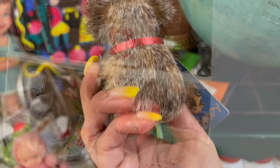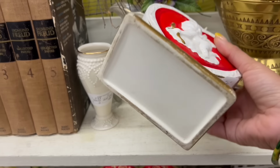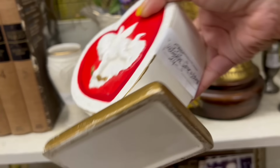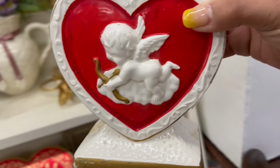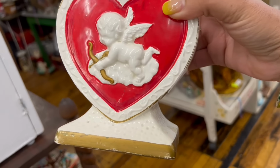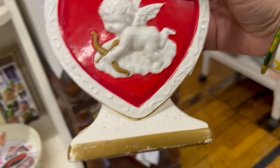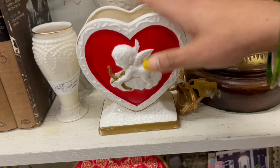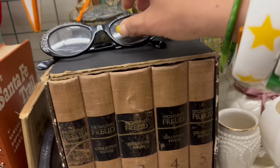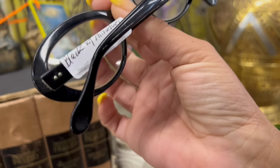That's different. Eureka. What do we have here? Looks like a Lefton Valentine's Day planter. How much is it though? $24. It's not bad. It's definitely been repainted and has a little bit of wear. I'm being a little cheap today. People might be upset with me for leaving that behind, but I'm also eyeing these, pun intended.